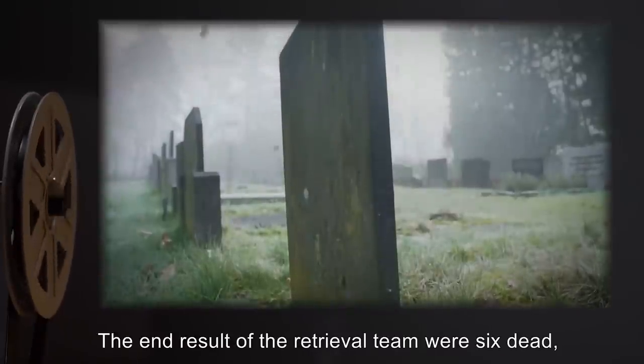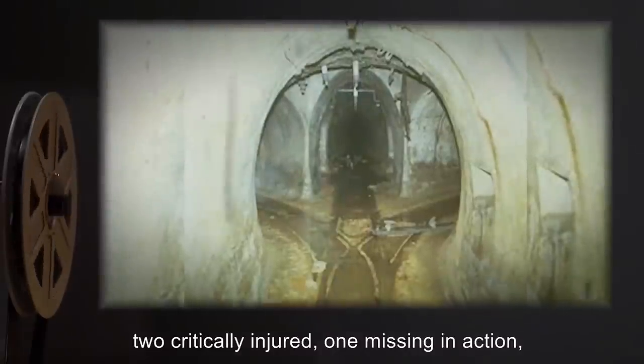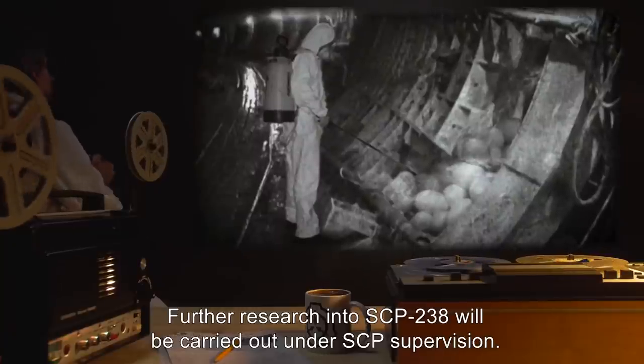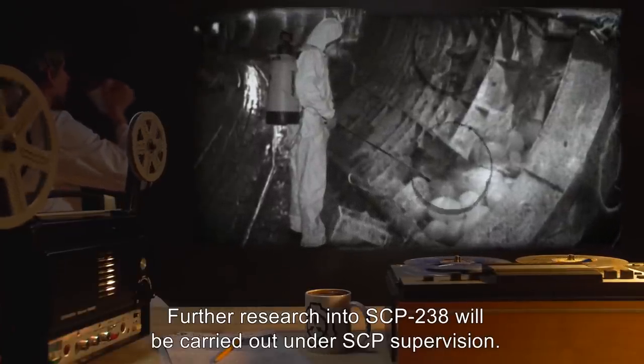The end result of the retrieval team were 6 dead, 2 critically injured, 1 missing in action, and the 6 juvenile SCP-1013 instances being recaptured. Further research into SCP-238 will be carried out under SCP supervision.